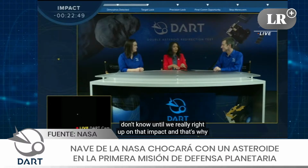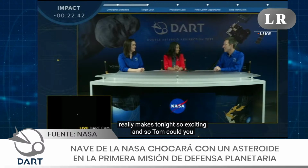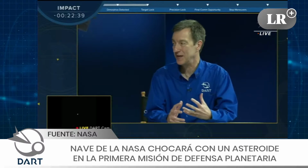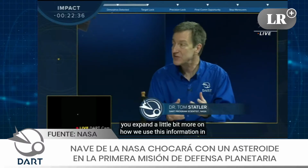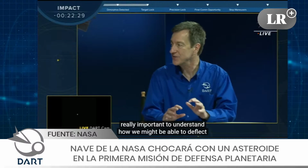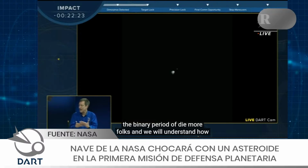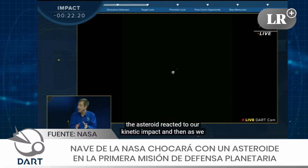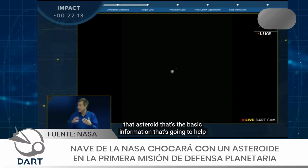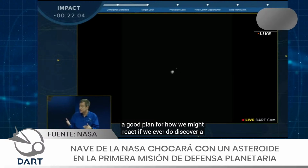So, Tom, could you expand a little bit more on how we will use this information in the future if all goes successfully? Well, this test is really important to understand how we might be able to deflect asteroids in the future. When we measure the change in the binary period of Dimorphos, we will understand how the asteroid reacted to our kinetic impact. And as we get a deeper understanding of exactly what the geology of that asteroid was, that's the basic information that's going to help us refine our physics understanding of asteroids and our ability to compute and predict, like Don does, running these fantastic codes, and extend this knowledge to really have a good plan for how we might react if we ever do discover a dangerous asteroid that is different from Dimorphos.